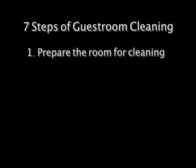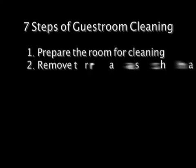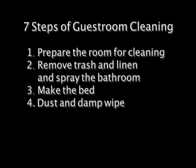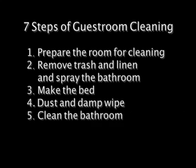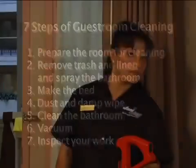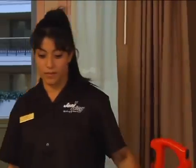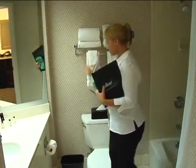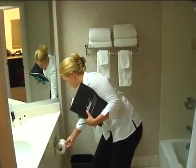Prepare the room for cleaning. Remove trash and linen and spray the bathroom. Make the bed. Dust and damp wipe. Clean the bathroom. Vacuum. Inspect your work. This step should be performed after each job duty. A final inspection of the entire guest room is then completed by the inspector or supervisor.